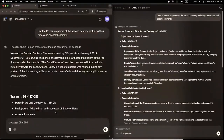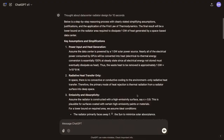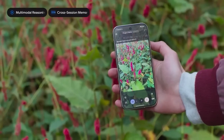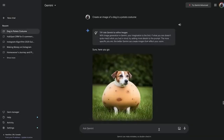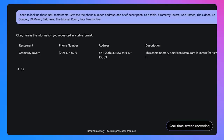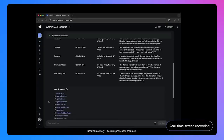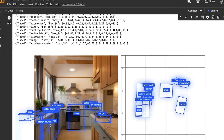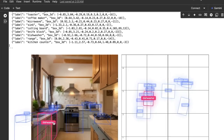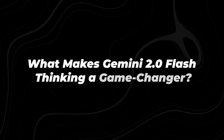This strategic move also places immense pressure on competitors like OpenAI to reassess their pricing strategies. While OpenAI's models remain highly capable, the introduction of a free alternative forces a pivotal question. Is it still worth paying a premium when a free option with competitive capabilities exists? The ripple effects of this decision could fundamentally reshape the dynamics of the AI market, forcing established players to rethink their value propositions and accessibility. What makes Gemini 2.0 Flash Thinking a game changer?